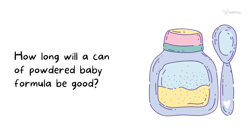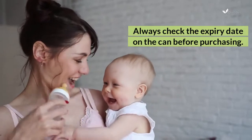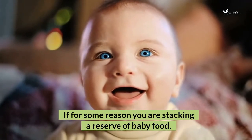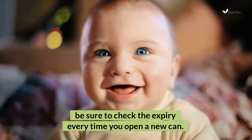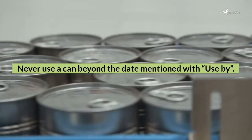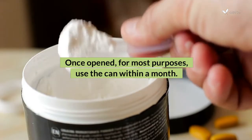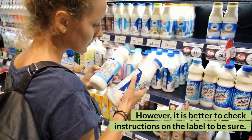How long will a can of powdered baby formula be good? Always check the expiry date on the can before purchasing. If for some reason you are stacking a reserve of baby food, be sure to check the expiry every time you open a new can. Never use a can beyond the date mentioned with "use by." Once opened, for most purposes, use the can within a month. However, it is better to check instructions on the label to be sure.